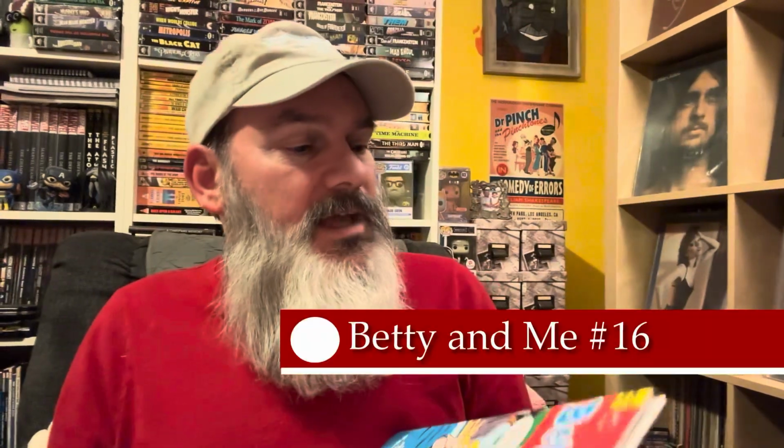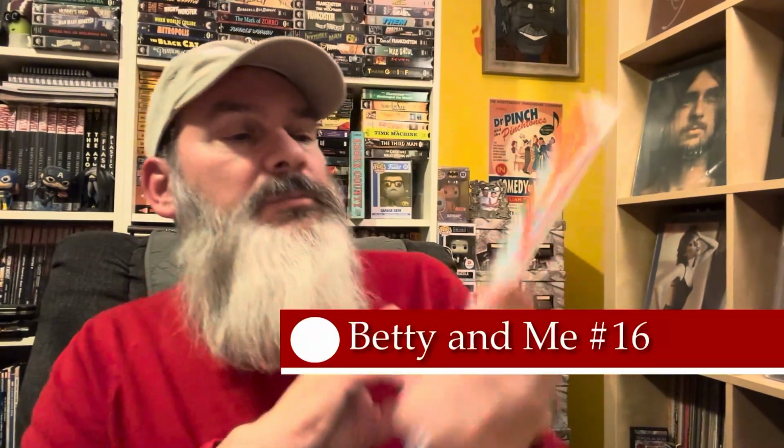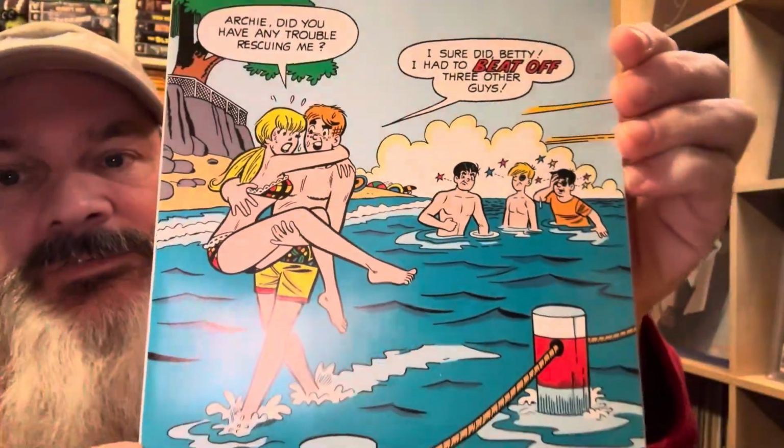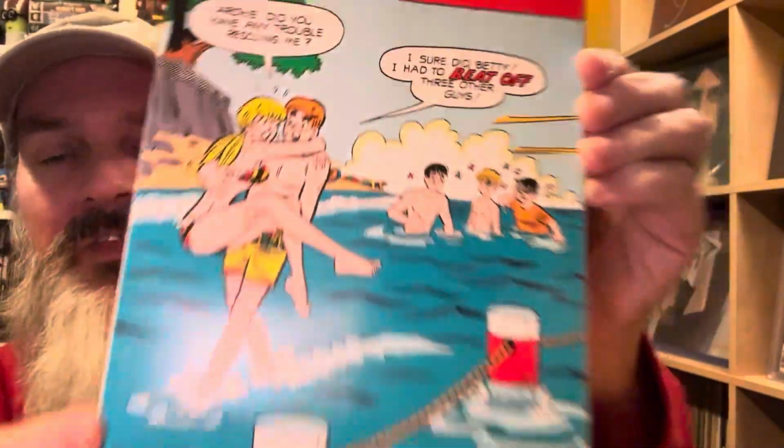And the last comic is Archie series number 16, Betty and Me number 16, with the famous beat off cover. So just because of that, this comic skyrocketed in price. Does it merit the large price tag? The interior is fine, but it's just like every other Archie comic that I've read. There's going to be the same old hijinks.